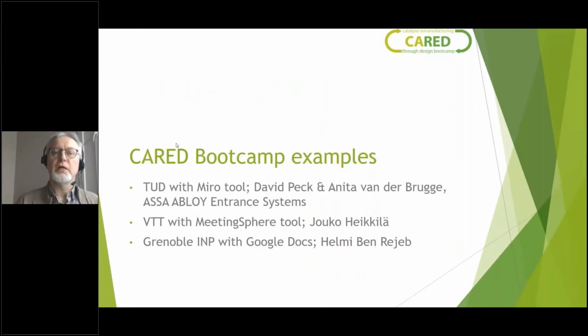Now we will go to the practical examples of how we have organized and what we have done in these current bootcamps. Each of our project partners has organized bootcamps with companies, and we will start with Technical University of Delft. And I will now give the floor to David Beck from TU Delft and Anita van der Brugge from Assa Abloy Entrance Systems.